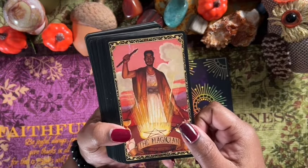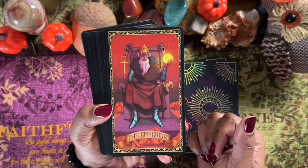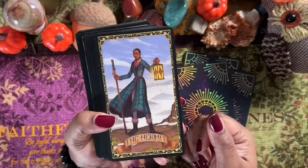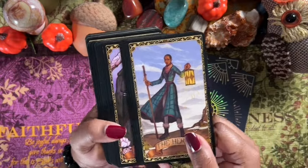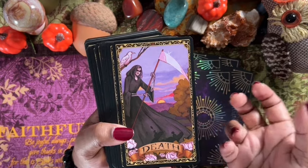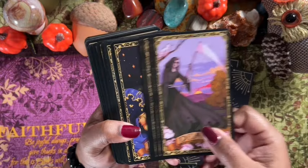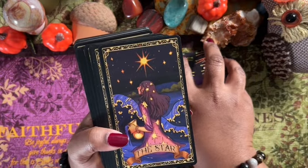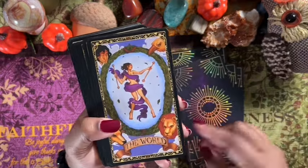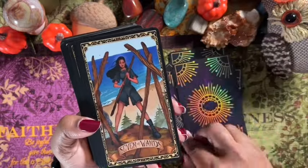But I love how blingy her decks are. They're fantastic. I think this is a great deck. I think it's a wonderful deck. It reads just like any RWS would read, and it has lots of additional symbolism in addition to the regular RWS symbolism you can read about in the guidebook. The more I look at the cards, the more I see in the cards, and the characters are quirky and cute and fun to look at, fun to read with, fun to chat with when I'm doing my readings. And I really like this deck.